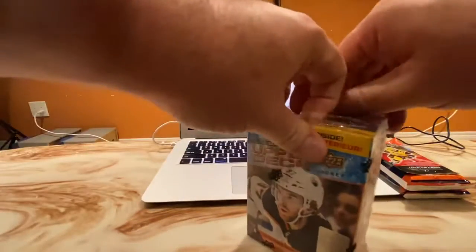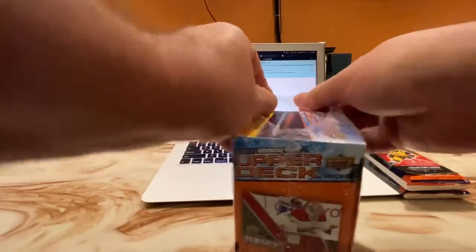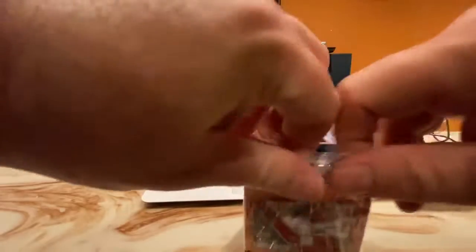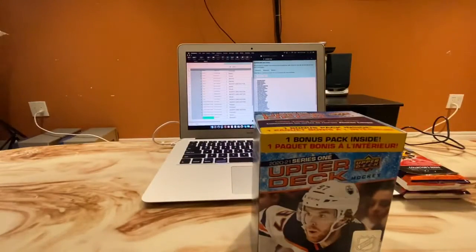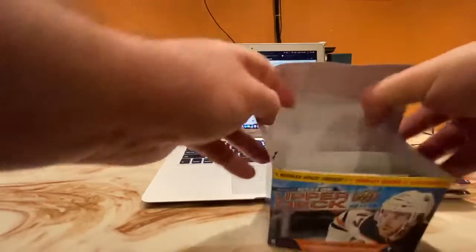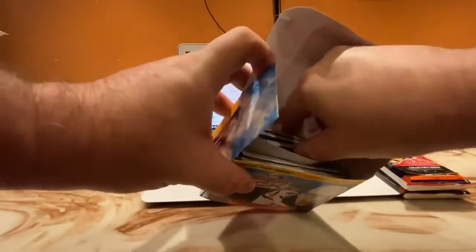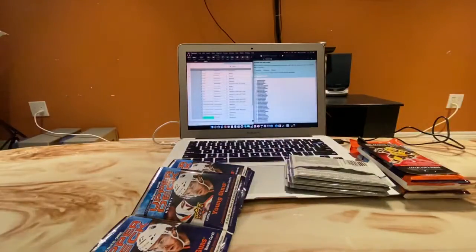Okay, so I'm just going to open it right here. There's some pretty sturdy plastic on these, but okay, there's the box. Grab it in here. We'll open up the box and we'll see the packs. So we got 3 packs in the top and 4 packs in the bottom. No packs left in the box. Set that over here.